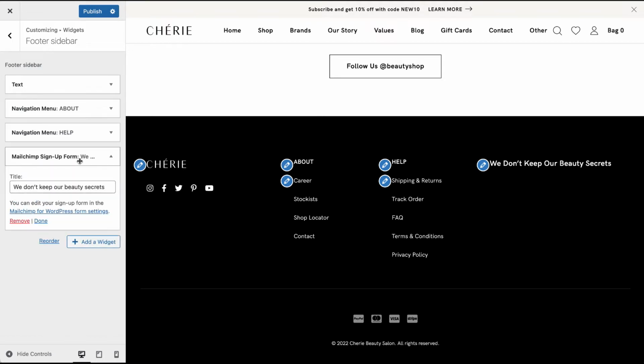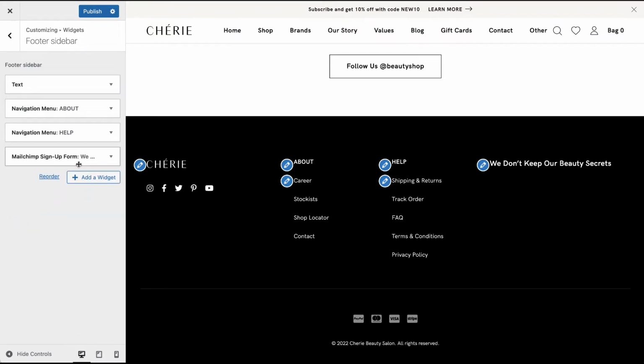Now it's Help, and I can also change the title "We don't keep our beauty secrets," which is meant to be used with the subscription form. And for the subscription form to appear in your footer, you will need to set up the MailChimp plugin for WordPress. You can click on this link and proceed with the settings. Okay, so we've set up our footer.